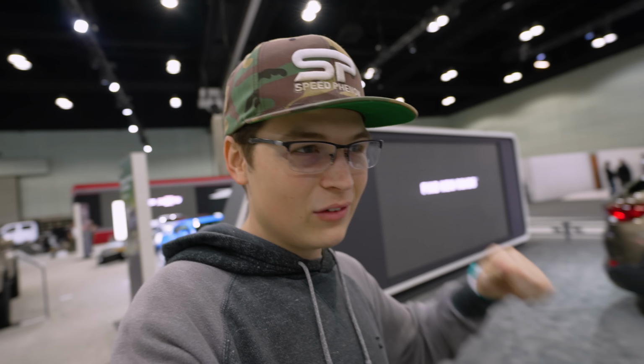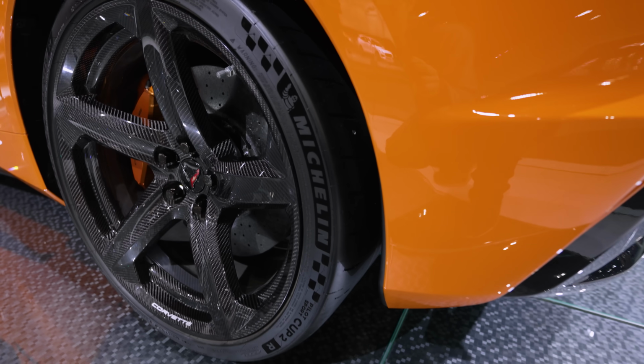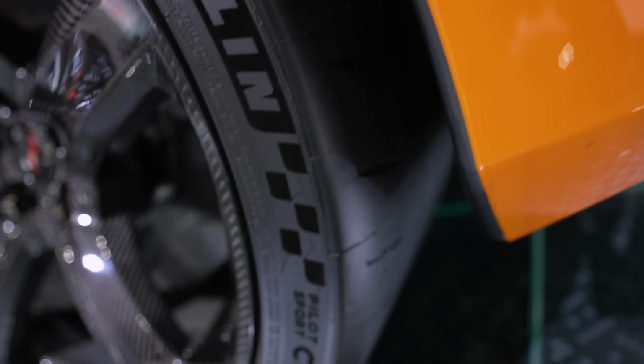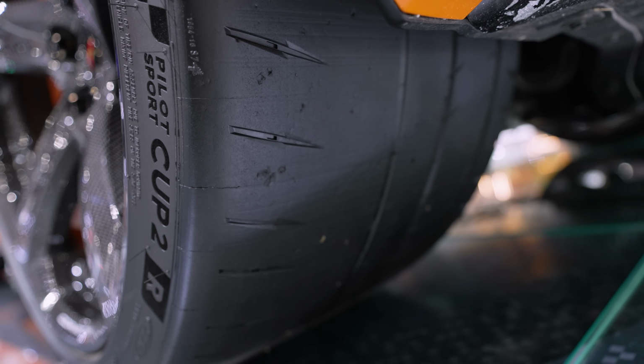You have a non-Z07 and then a Z07 up here, finished in the Amplify Orange. As I was saying earlier, the Cup 2Rs on the new Z07, Z06, they don't look like normal Cup 2Rs at all, because as you can see, it's almost completely flat all throughout. So in comparison to normal Cup 2s and even other Cup 2Rs, you probably won't see other Cup 2Rs like this. Look how flat that looks. This is all pure grip right here.